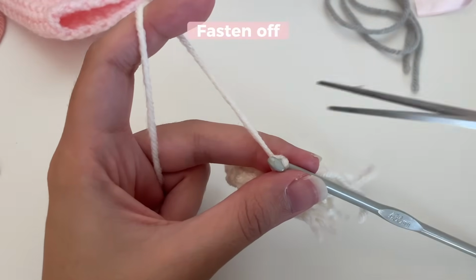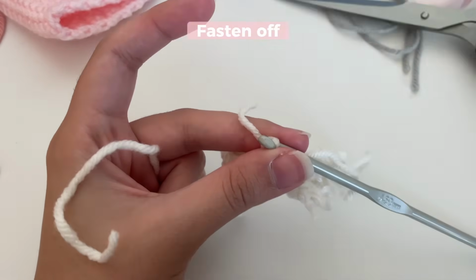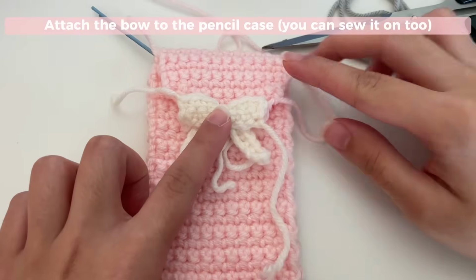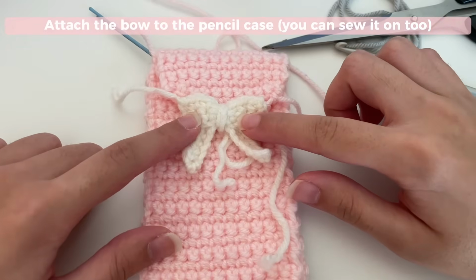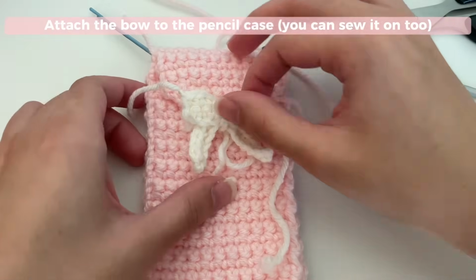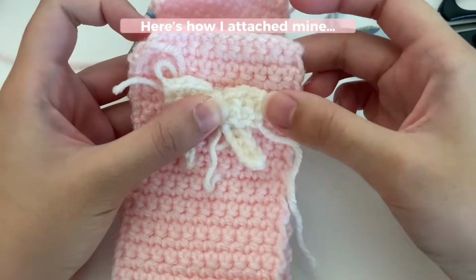I'm going to cut a slightly longer piece so I can use this piece to tie in my work to the pencil case. Pull and tighten it. Next, I want you to go ahead and attach your bow onto where your flap ends, so directly below the flap, really close together. I want to attach my bow right over here. I'm just going to hold on to it.